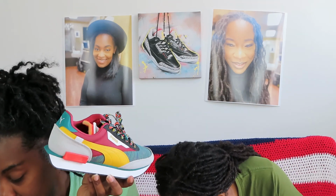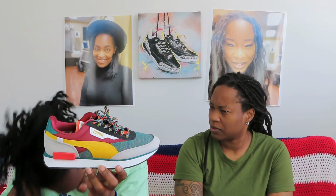These are Pumas. I really, really like these Future Rider Mix. I had my eyes on these for so long. They were so expensive. No, I didn't get these from Sneaker Chronicle. These are the ones we got in the mall. I forgot, but they had them on sale, and this was the last one. Matter of fact, I got the display. So yeah, these are super comfortable, a nice summer shoe. I really love these Pumas.